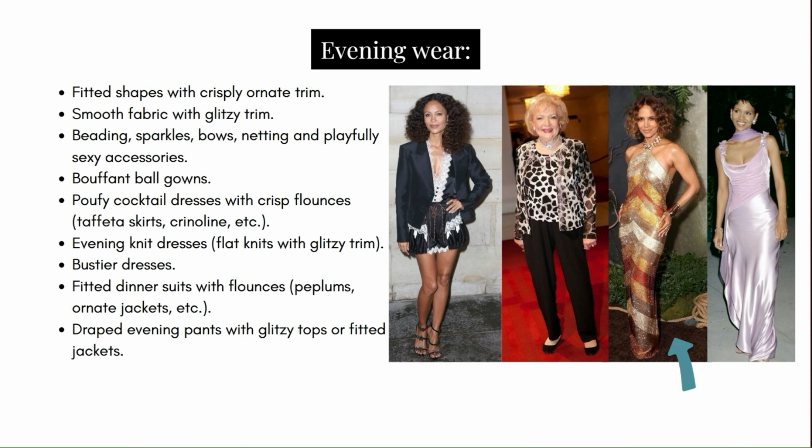Halle Berry looks great here. Simple dress that clings beautifully to her body, so there is great shaping. But it's really the glitzy nature of the dress that gives it that feminine touch and elevates it for nighttime. And of course, the pattern. So that pattern is staccato all the way, fun, dynamic, but very crisp.